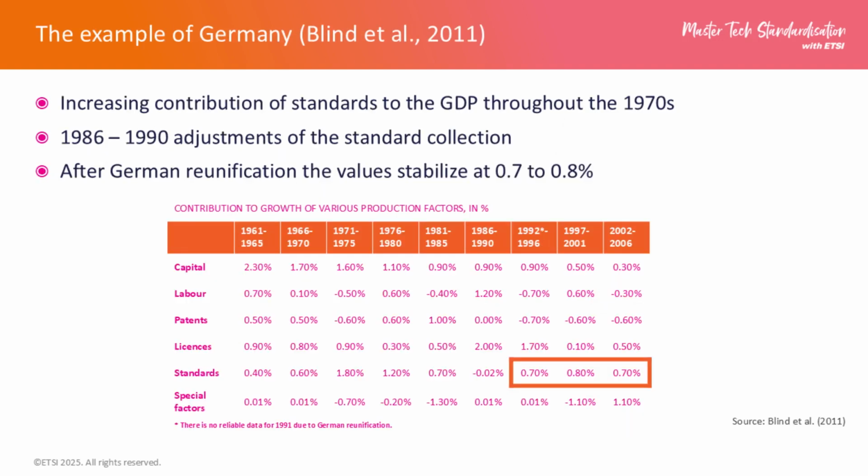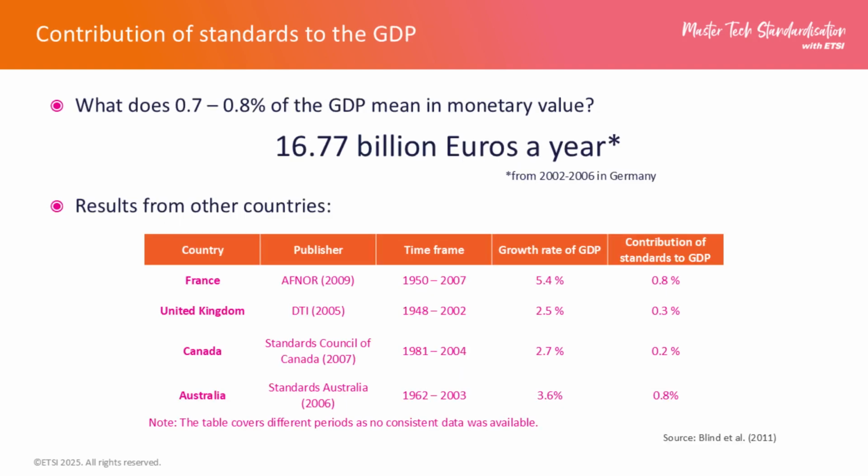One of the most cited papers was published in 2011 by Knut Blind et al. Here, they look at the German economy and investigate how standards have improved gross domestic product. The results show that the impact is around 0.7 to 0.8%. 0.7% does not sound very much until you translate it into money. That is over 16 billion euros a year. Studies on other countries have also shown significant impacts on GDP.